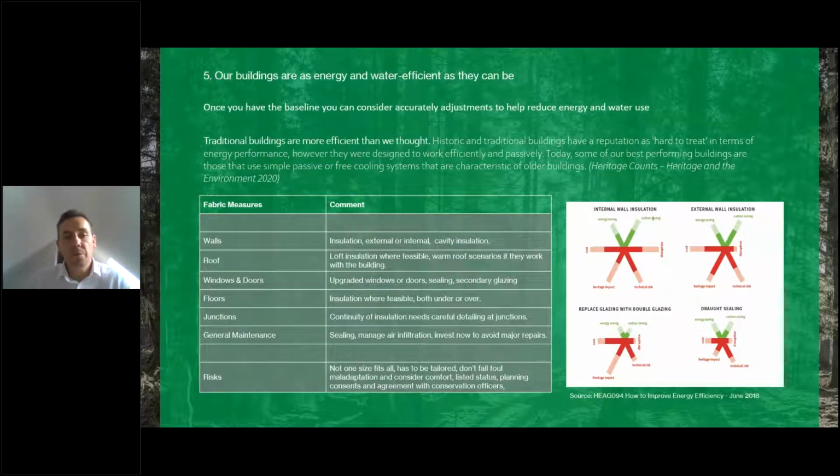You could look at insulating the roof, and obviously if you have a cold roof situation which doesn't have any restrictions to it, you could put insulation in there. It's a relatively low cost item. If you've got a warm roof scenario, then that might be possible as well. But some of these buildings will have, again, certain structures that will not allow insulation, and there's a limitation there. But you would have to look on a case-by-case basis at what you can do to your building.